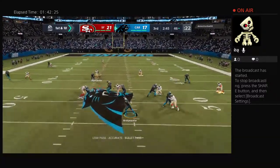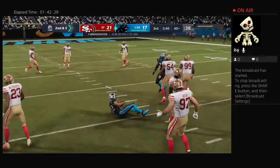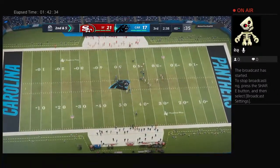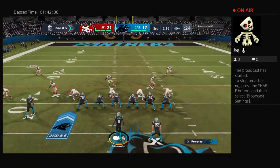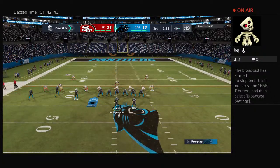Out of the gun, Bridgewater. Got his man complete over the middle. That's Moore. Bridgewater's pass complete. In so many ways, throwing the hitch route is actually one of the safer things an offense can do. Get the ball out to the receiver as fast as possible. Hope he's got man-to-man coverage and hope that his athleticism wins on the perimeter.